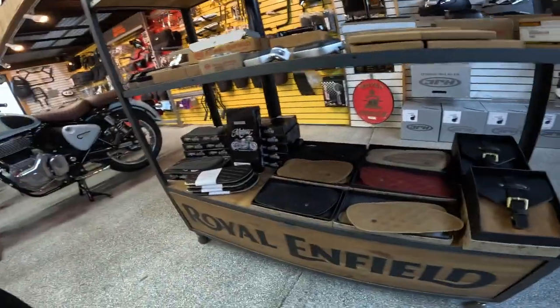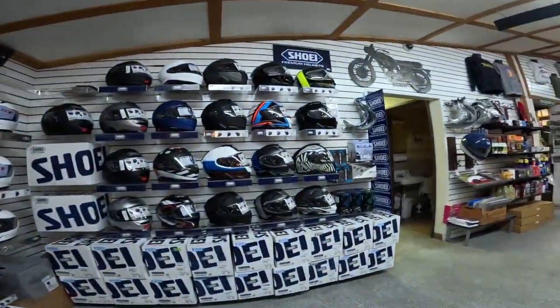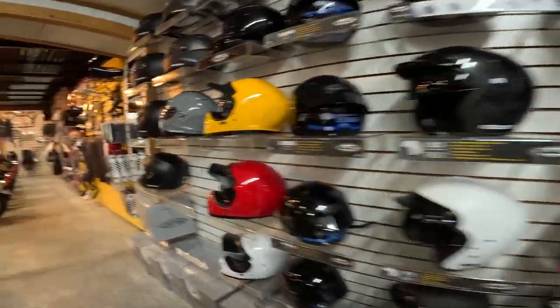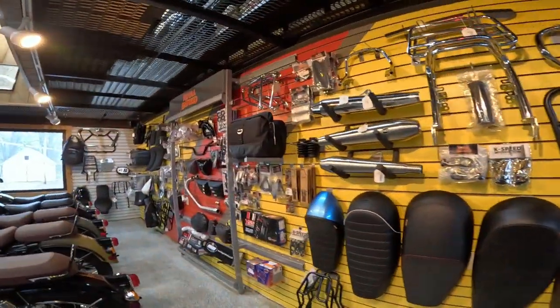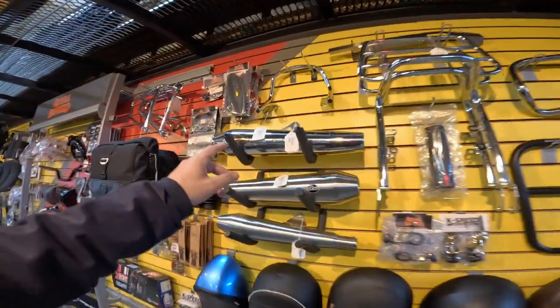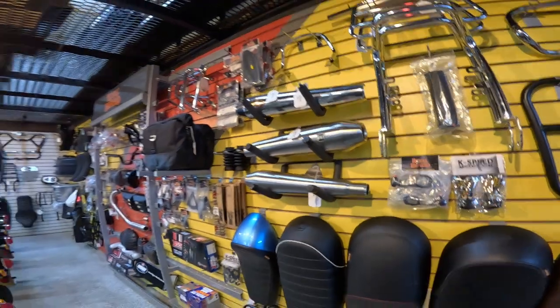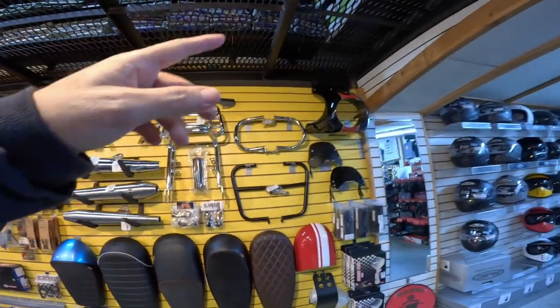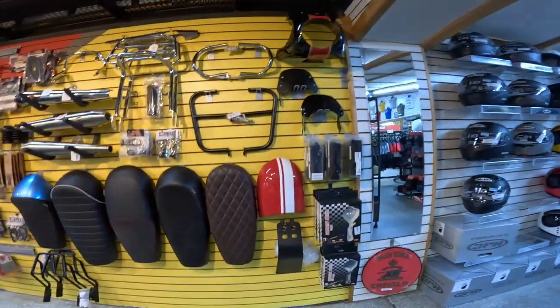Tank bags. Okay, over here is helmets. Showa helmets. If you want to get me one, this is the one I want right here. Gorgeous, huh? Coming over here, more Interceptor and Continental GT parts. These are the Zard pipes, the S&S pipes, slip-on. Tech pipe slip-ons. They're also getting a new S&S system that's a 2-in-1 system. Fairings. That's an MK design, I think. All kinds of neat stuff here, huh?